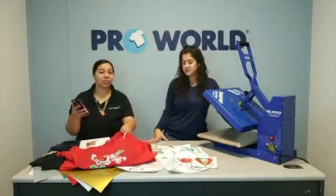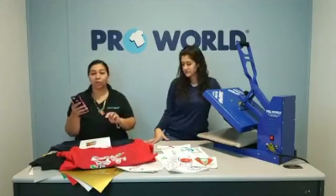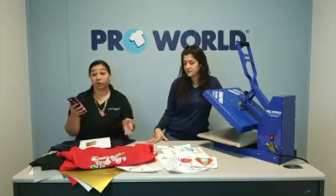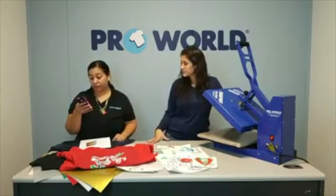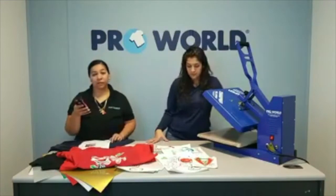Yeah, that's dye migration from the ink of the shirts. You'll see that on like reds, oranges, some purples. That's from the shirt itself. So that can be avoided if you use a different color shirt, or when it cools, it goes away. Yeah. What was the time and temperature? That was done at 390 for 12 seconds with medium to heavy pressure.